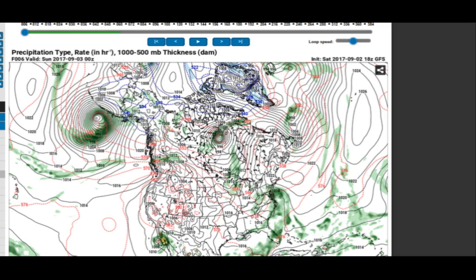Good grief, 34 people. Yeah, we're checking out Irma. I'll probably go over the data one more time, and you are welcome to talk about it in chat.